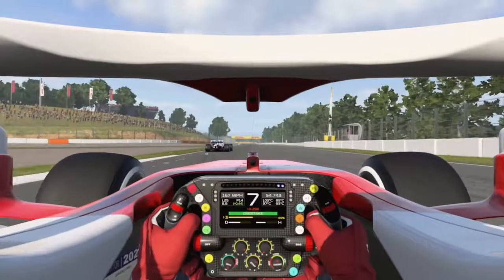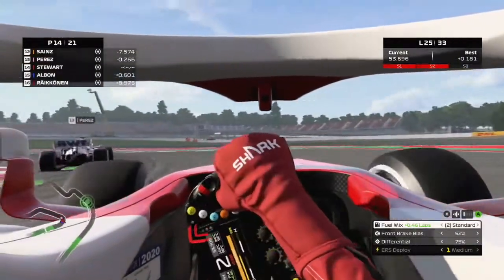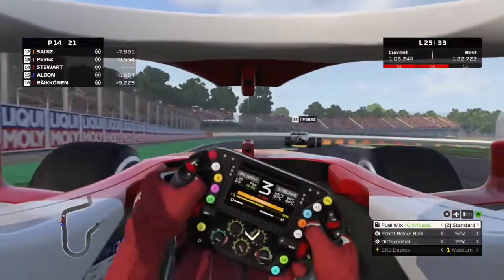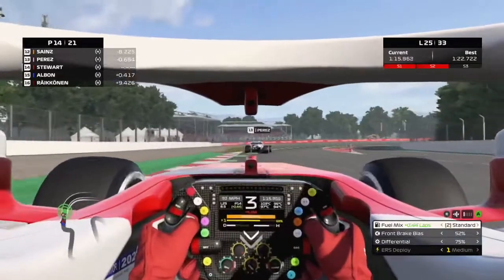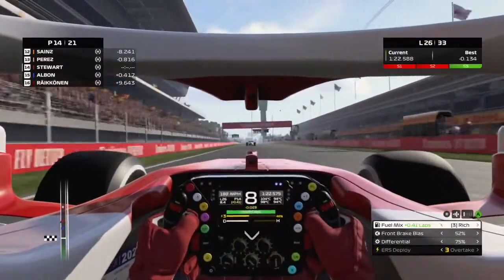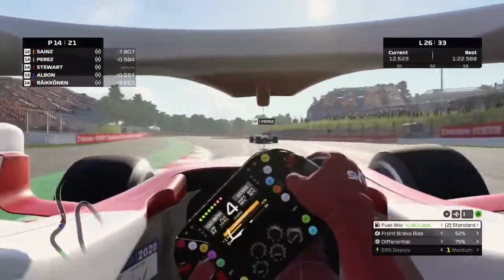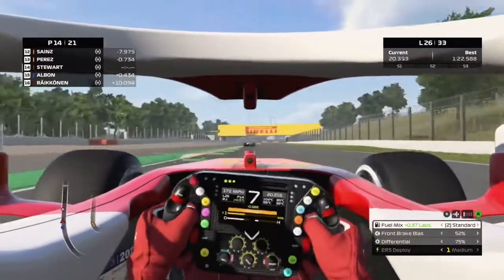Albon out of nowhere, trying to stick his nose in, get involved. But tyre condition's still looking good at least. Tires need to go the distance. Gap to teammate behind is 10.4 seconds. Only 10 seconds ahead of Guanyu Zhou. That's when you know it's not been a good race. No disrespect to Guanyu, of course.